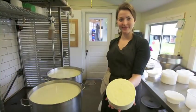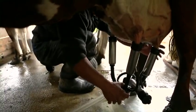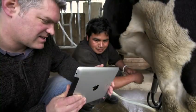We make cheese on a daily basis here at the farm. We're milking the cows, bringing the milk directly into the dairy processing area. We need to track a lot of information about that milk.